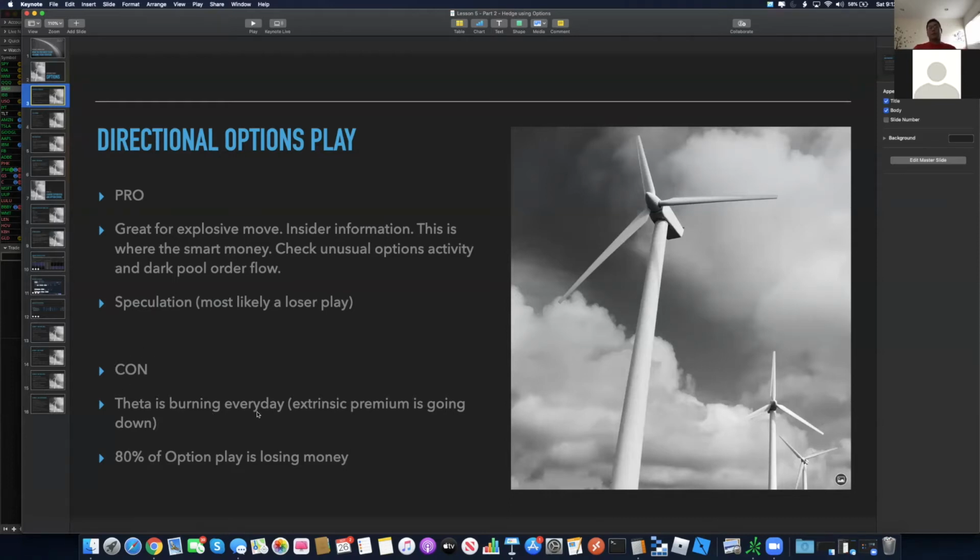If you don't know what the Greeks of options are, you should read about them. There's theta, gamma, delta, right? All that stuff. Now the extrinsic value, or extrinsic premium value, is going down every single day. So it's not really a good play if you just want to play a directional option play. That's why I choose, as an option trader, to sell, because with 80% of option plays, if you're just buying calls or buying puts, let's say if the market goes against you, you are losing money completely. So it's not really a good play if you're just doing a directional option play.